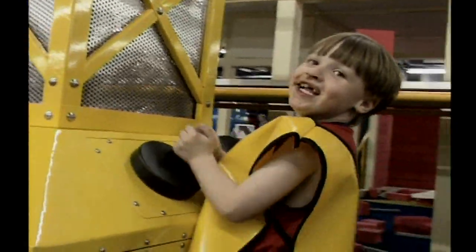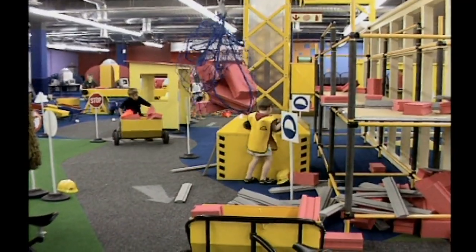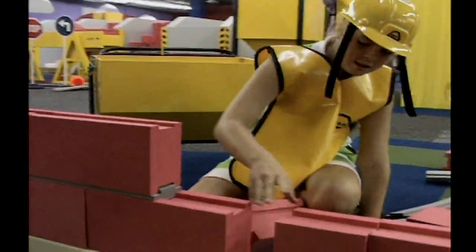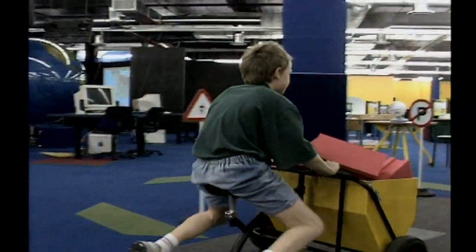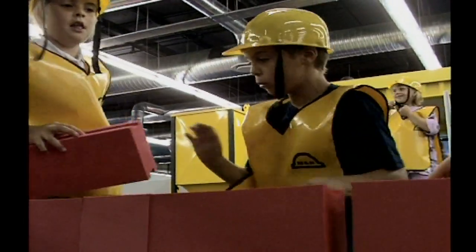The You and Society section has interactive displays designed to help children develop life skills. One of these displays is Building Africa, where children have the opportunity to build a house. By participating, they develop teamwork skills and improve their leadership qualities. Other displays in this area focus on maths and literacy.